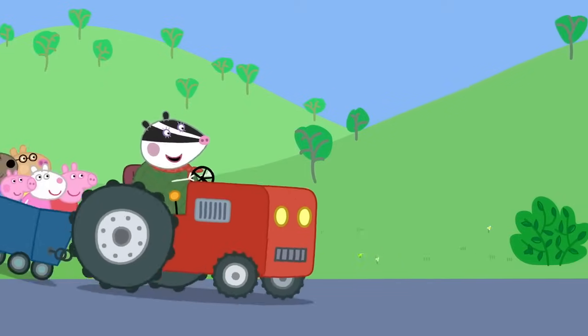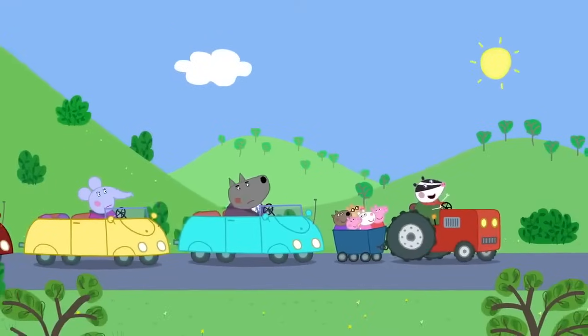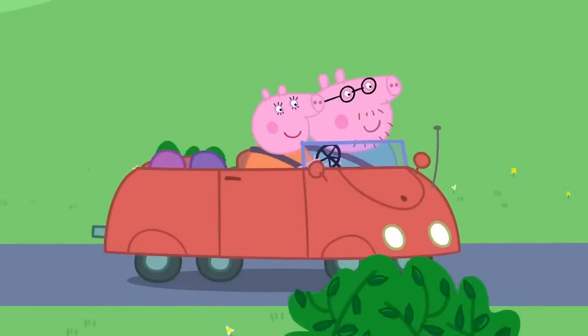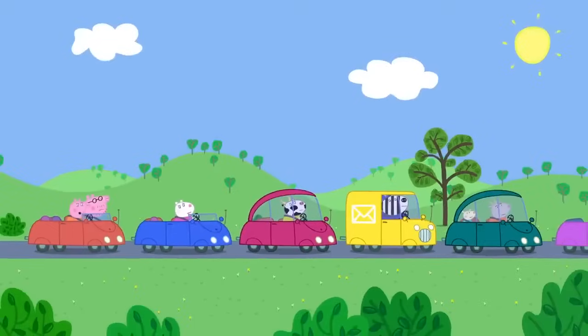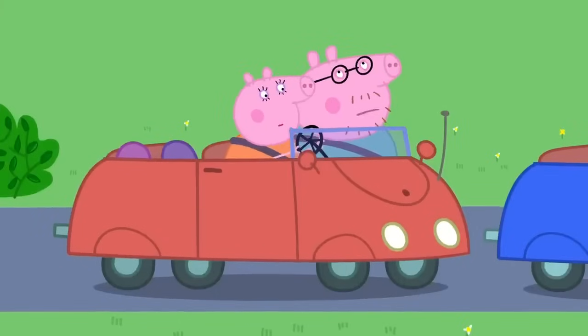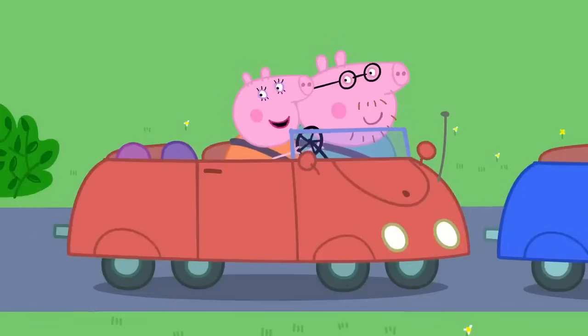And now we're going to drive along the road. Thank you for your patience. Mummy and Daddy Pig are coming to pick up Peppa and George. Oh, no. We're stuck in a traffic jam again. Like you said, Mummy Pig, we just have to be patient. Or maybe we could take a shortcut.